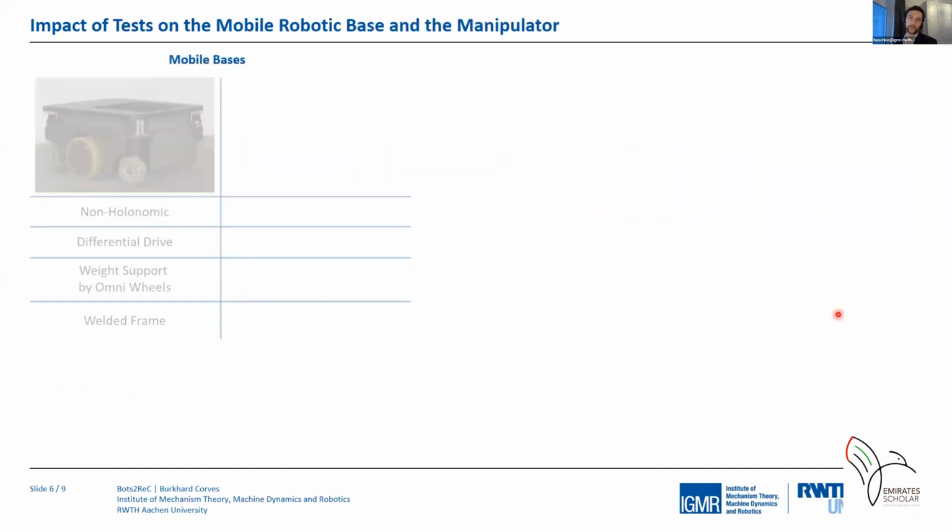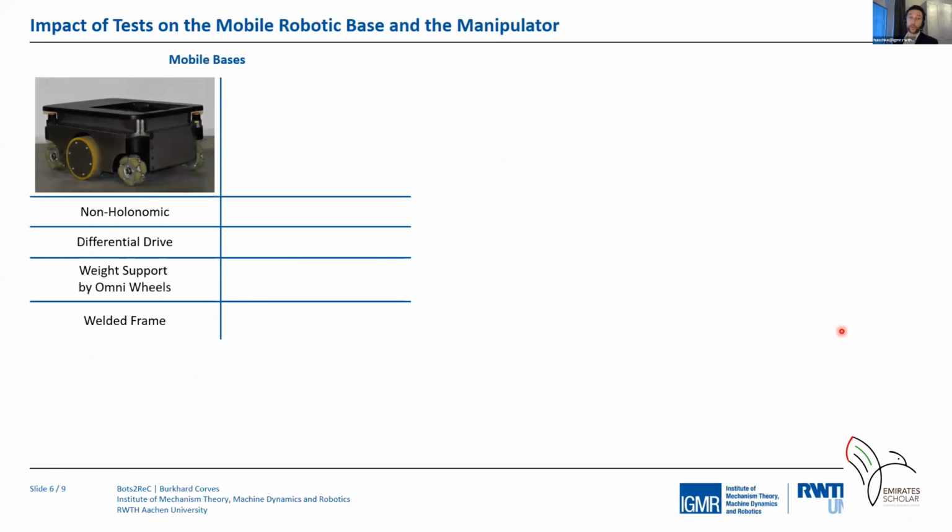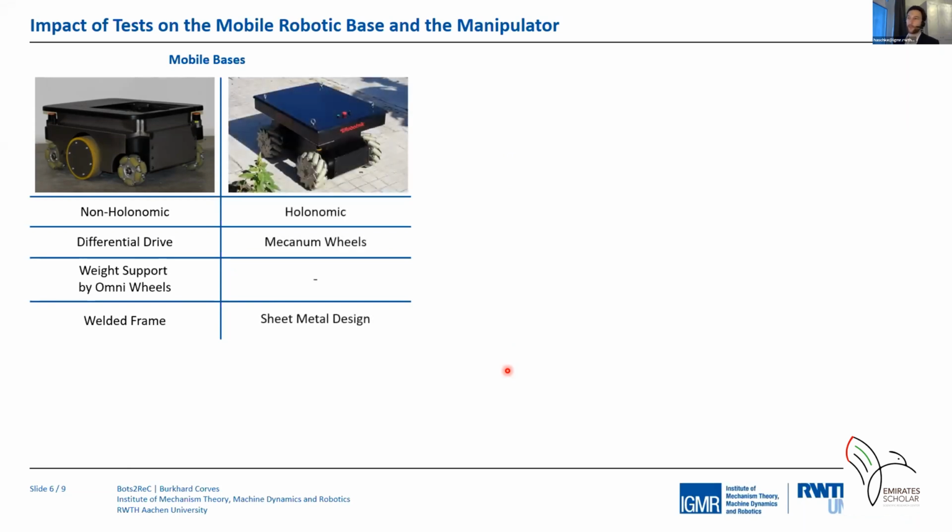Continuing with some insights. So we started with a mobile base with differential drive because we needed to have it very lightweight and easy. And this was the easiest solution that we saw, because the non-holonomic movement of the differential drive for a single robot was totally fine. Going to the second prototype, having a coupled tandem, differential drive wasn't sufficient anymore.